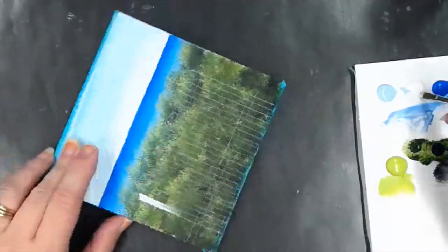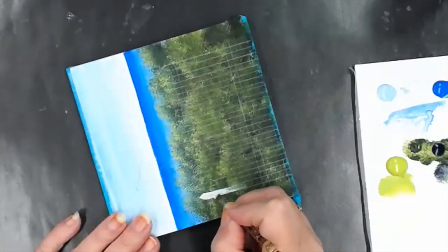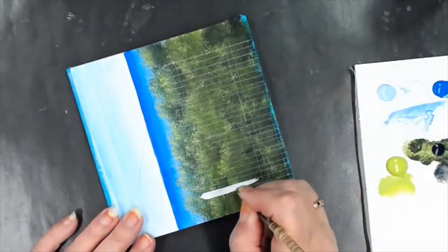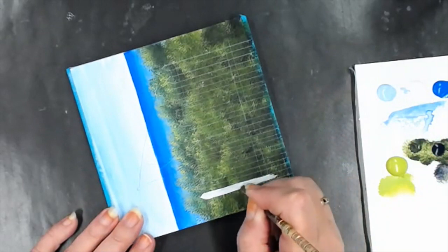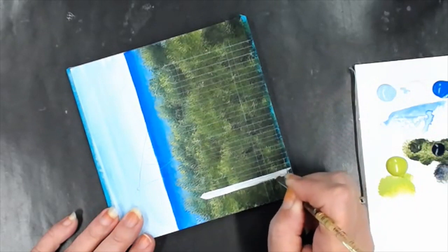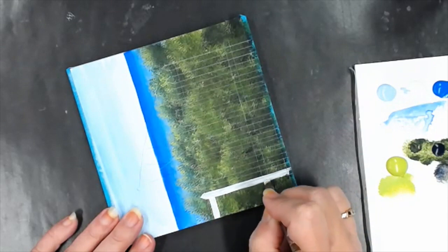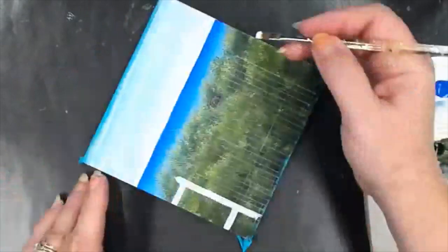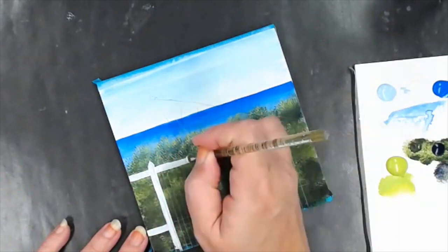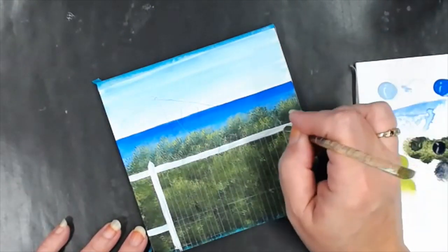I'm gonna go in with this white and do the peak and then bring it down. You want to mix a little bit of moisture with that so that the paint drags smoothly, flows smoothly down. So do that all the way across. And I'm going to go right through the white flag or the flag. Right now.